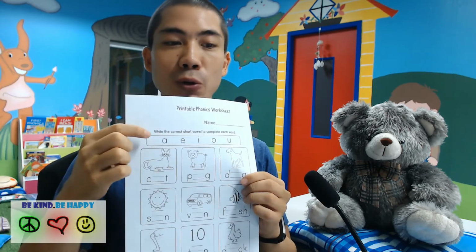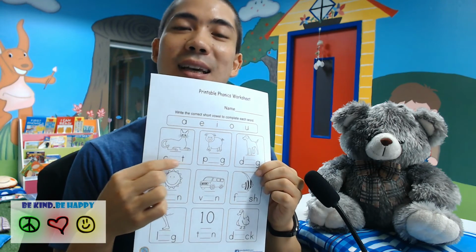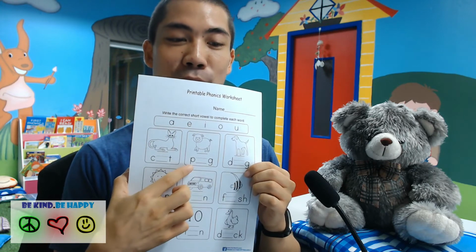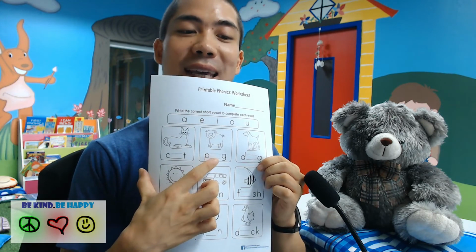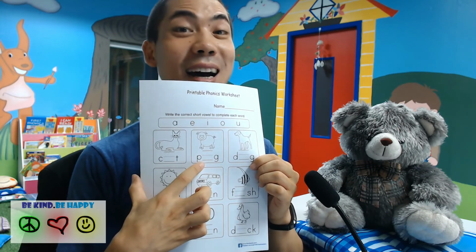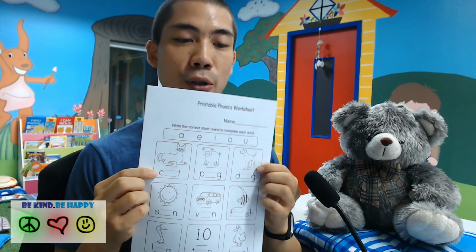So here, this is a cat. K, a, t, cat. So the sound here is a, a, a, a. The next one is pig. This picture is a pig. So, p, i, g, pig. What is the i sound? I, i, i. So, p, i, g, pig. So see if you can do this whole thing.